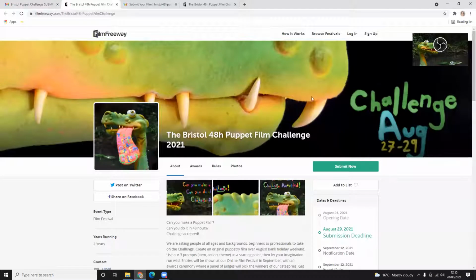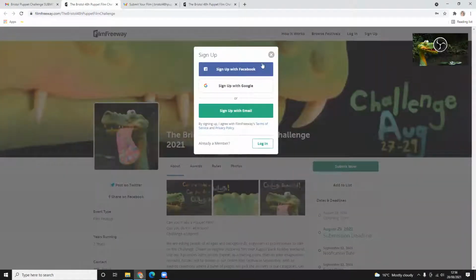Well, we nearly are. First thing you're going to do is need to create an account here on Film Freeway. Now, if you haven't already done this, it's very easy. You just click on sign up, follow the process, and it's a very quick and easy way of just creating an account, absolutely free. And it's just a great platform for uploading films to be able to submit them to film festivals. Once you've done all that, you can come back to this website here and you'll be ready to submit to us.